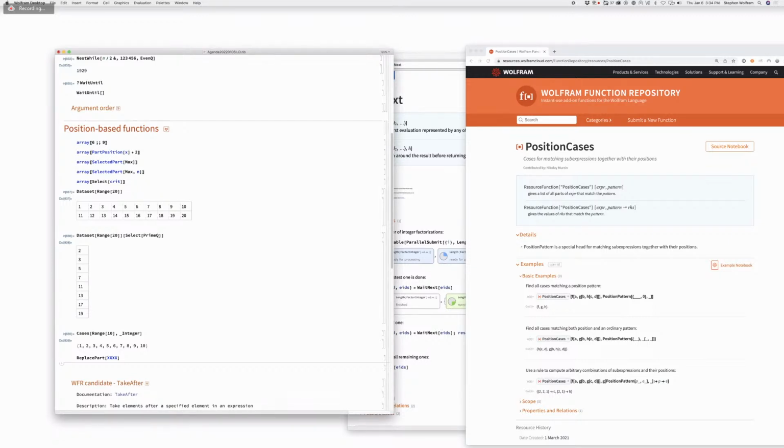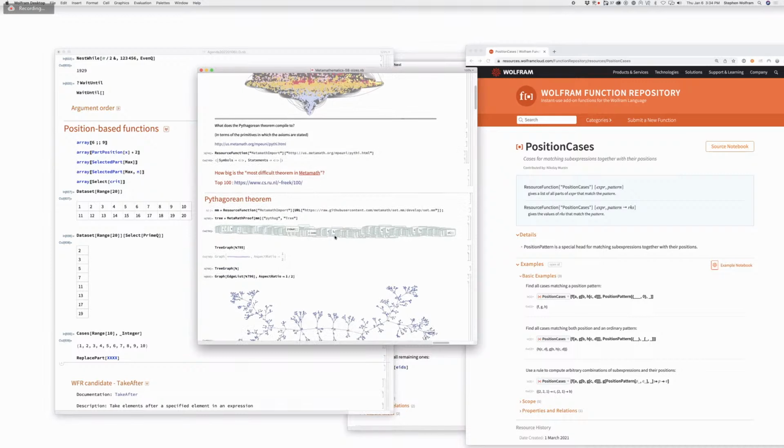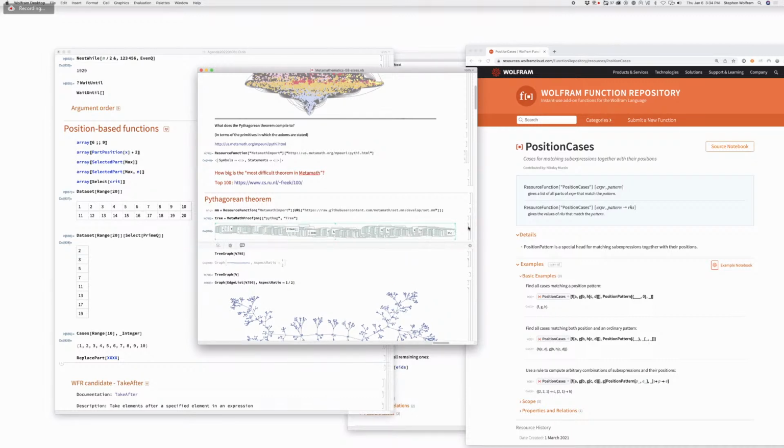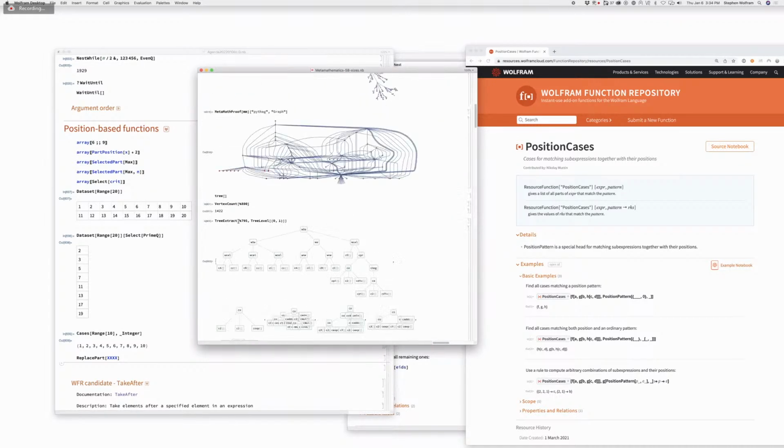Okay, so I had a big tree. Here's a big tree. If we look at this tree, I just want to get the top 3 layers of it. How do I do it? The only way I can think of currently is to enumerate every other position and delete them. That's ridiculous.